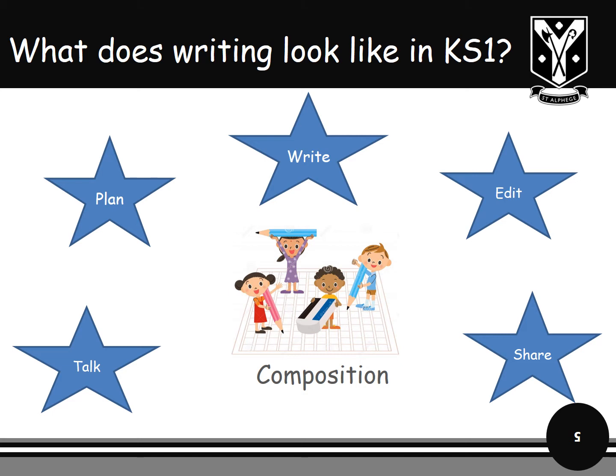Explicit knowledge of grammar is very important, as it gives us more conscious control and choice in our language. We model how to punctuate sentences correctly, and also how to use conjunctions to join and extend sentences effectively. Children are encouraged to edit their own work, looking for any errors in spelling or punctuation, or for words they can change or add for greater detail.